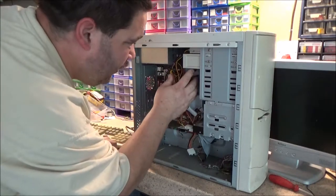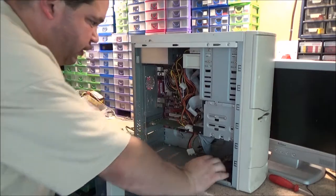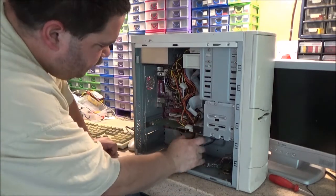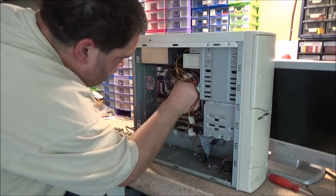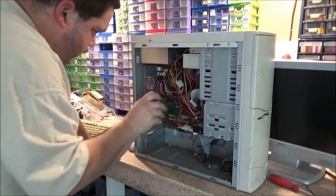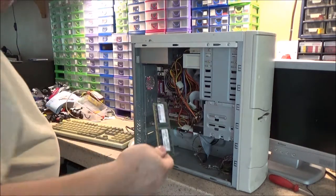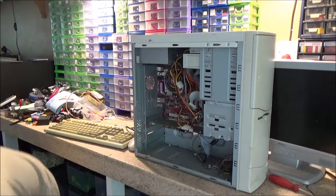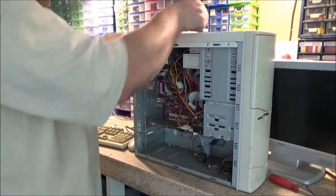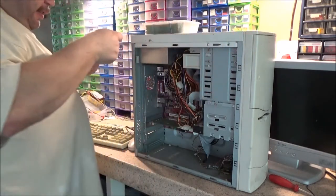This hard drive I pulled out isn't connected either. Oh, it's got a hard drive down here too. Ah, right. I don't think this will be on, this might be on Windows 98, I don't know. Got that in there. Let me just go get my RAM, which I have here. Here's some I prepared earlier.